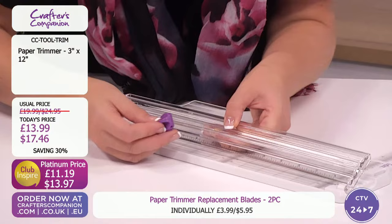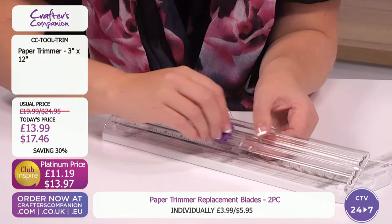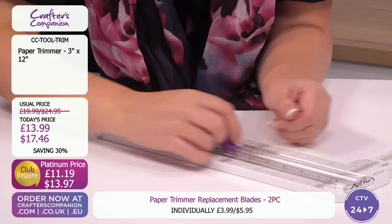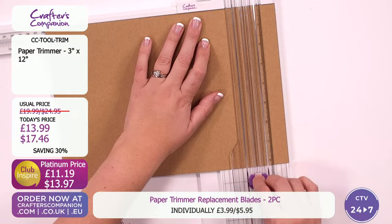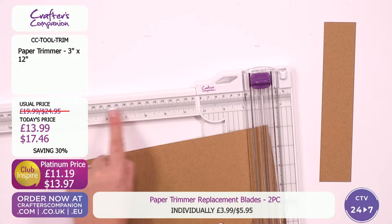You don't slide it off. You don't need to unscrew anything. You are literally just pulling the two apart, taking the blade off, putting the two back on, and we're good to go, right? Now, what I love about this is, yes, you're going to lift up like this. So you've got the hinge that goes under. And yes, that's how you do all of your trimming, right? Nice and simple. You've got your measurements in centimetres and inches along here. But with a guillotine, so you know it's going to be a great trimmer.